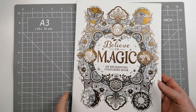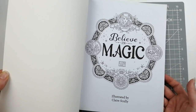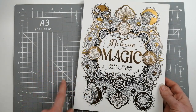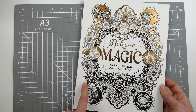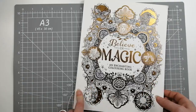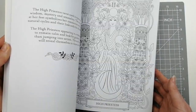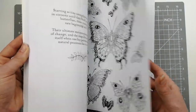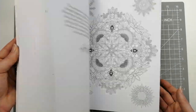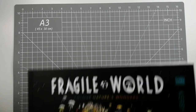I've got this Believe in Magic, illustrated by Claire Scully. My friend got me this, someone else bought me this, and I had a copy of this. So I did add this into a previous giveaway. I have one on my shelf and now I have this one, so I'm going to pass this one along. It's got really nice paper in this, and the artwork is lovely, so it does make for a nice book. So that one is going.